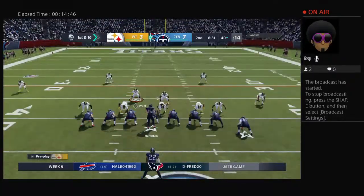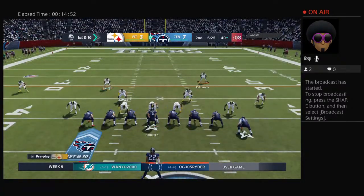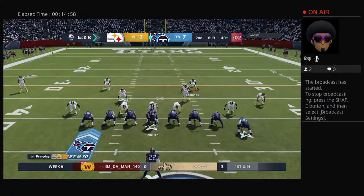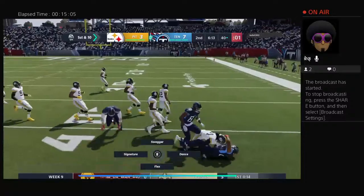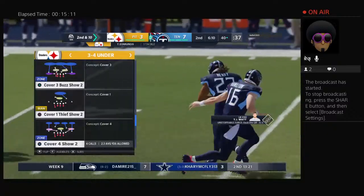They show run with 3 tight ends here on 1st down. Check 24, check 24. They keep it with Henry on first down, and just no chance of turning the corner. He can only get back to the line of scrimmage. 2nd and 10 coming up.